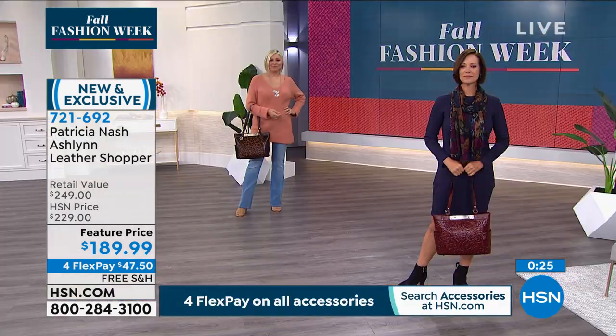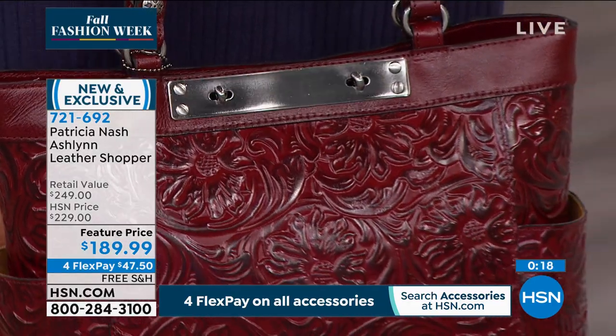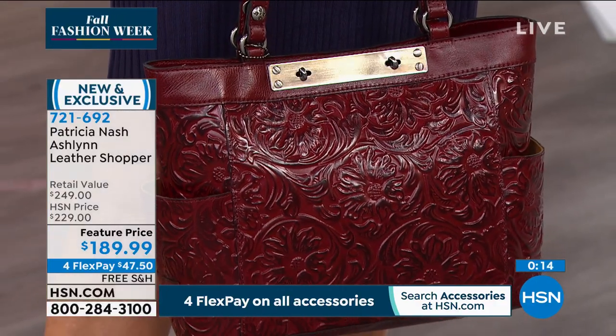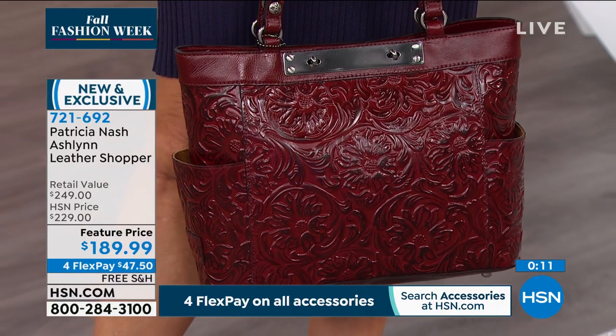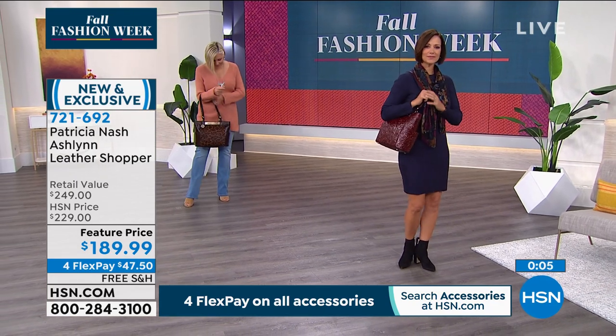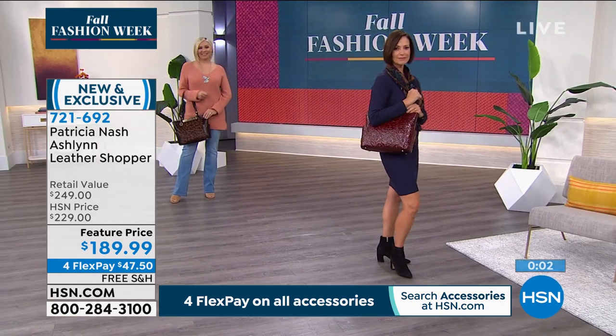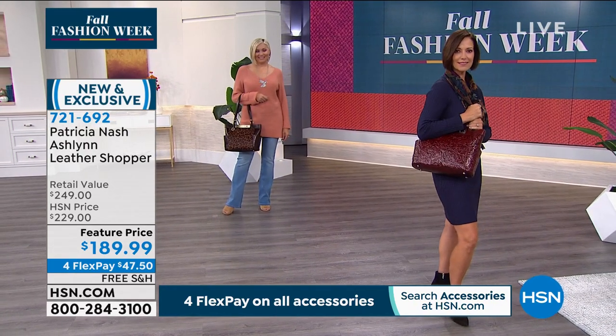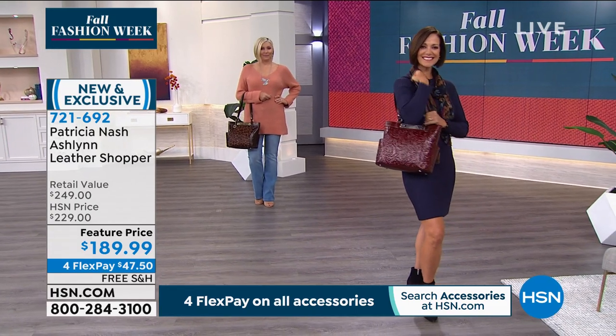But yeah, this is a classic bag. This is for that woman, and I know you know who you are. You just love those classic satchels, those shoppers, those kind of bags with all your compartments and that roomy inside, so you don't feel limited in carrying everything you need. But again, the weight of this bag will surprise you. It's not heavy. So if you're concerned that it's going to be a really heavy bag for you, it will not be. It'll only be heavier depending on what you put in it.